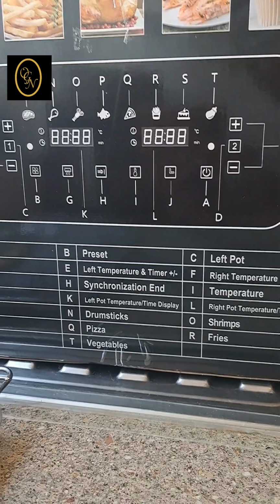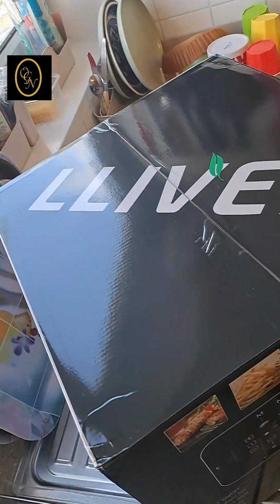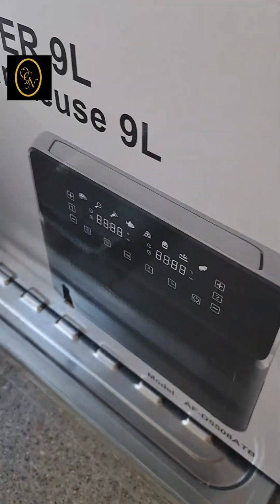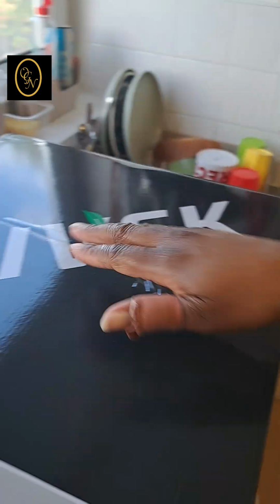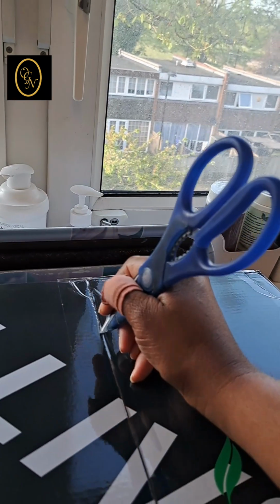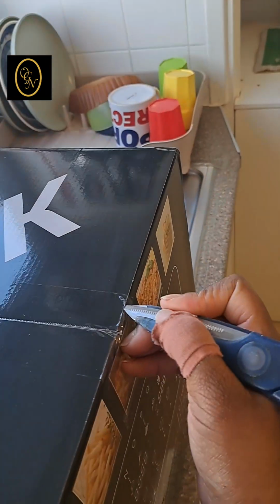So that's what all those are. Now let's turn it around, see what's on this side. That's the top of it. It just says LIVEKIT. So I guess this is the part, the first side we looked at that was destroyed. All right, so let's open it. Go again. With my one hand doing this.